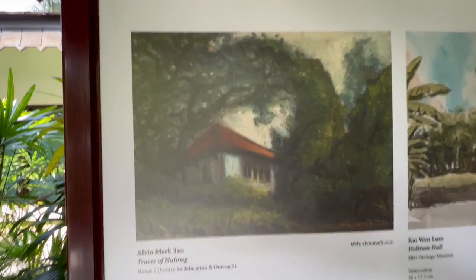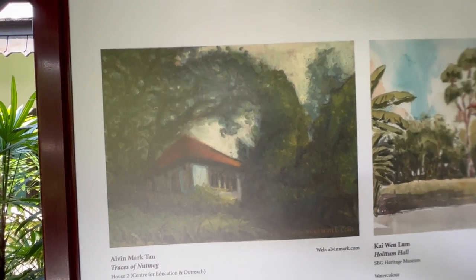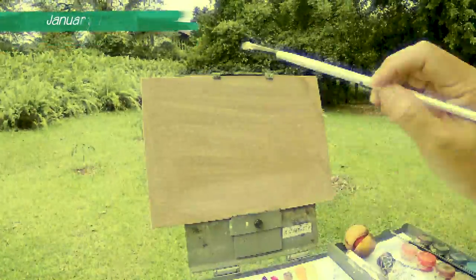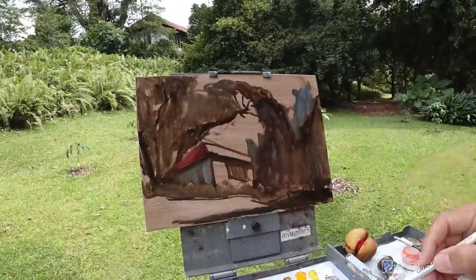So in the meantime, I'm gonna show you the piece that I have in this exhibition, and if you've not seen it before, how I captured it. Here we are, folks. The nutmeg tree. Really big one. This was all the way back in 2019.